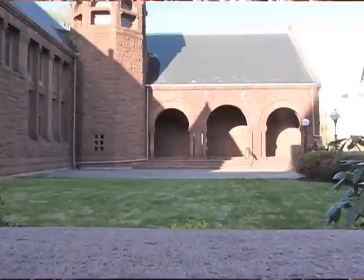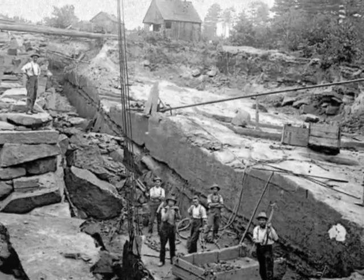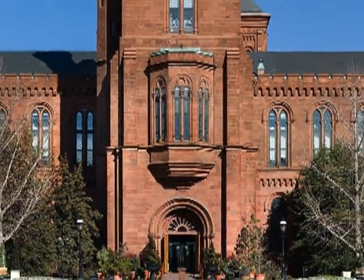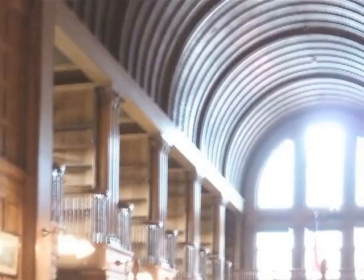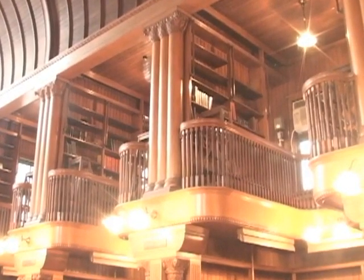The outer architecture of the building is typical Romanesque style, which Richardson favored. As you see, the many arches. The stone is from the Kibbe Quarry in Longmeadow, Massachusetts, which is the same stone which is in the early buildings of Smithsonian Institution. Architecturally, it's typical, I would say, European-style library with the barrel arch ceiling, barrel vault.